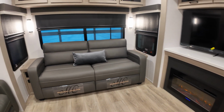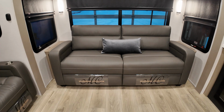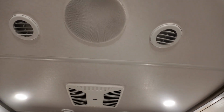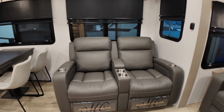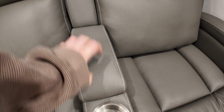Very rear of this area, we got a nice sofa. This is a trifold sleeper, so it will fold out into a full-size bed. Directly above this, you'll find an AC and a speaker. And then over on this end, our other seating area is the dual theater recliners. 1, 2, 3, 4 cup holders. You do have some storage space in the middle.